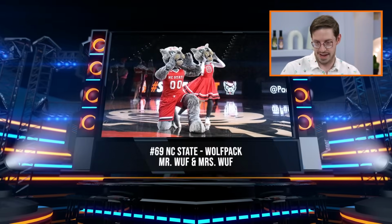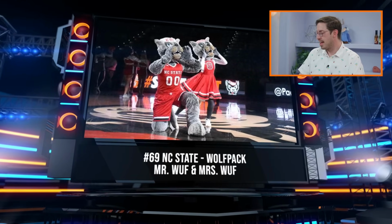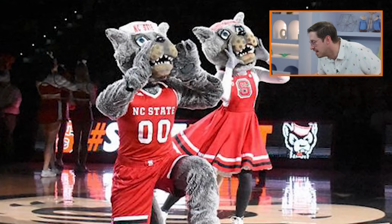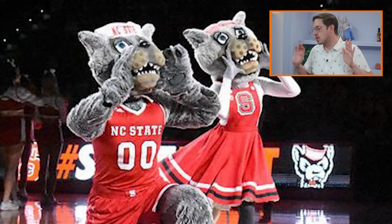This is the Wolf Pack. North Carolina State, Mr. Wolf and Mrs. Wolf. And let me tell you, they're a hot couple. They look related though. I am concerned that they're actually brother and sister. It looks incredibly incestuous. I mean, the eye color, the teeth. I love her dress though. I think she looks darling.